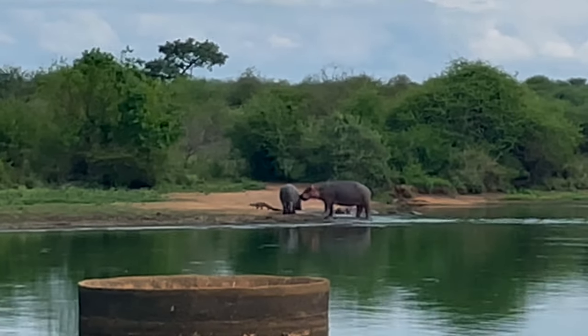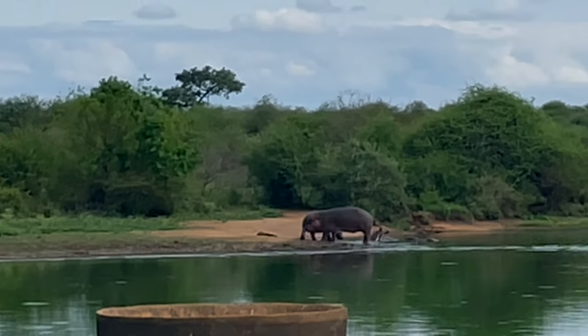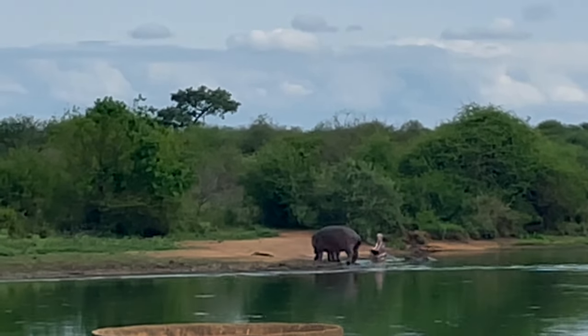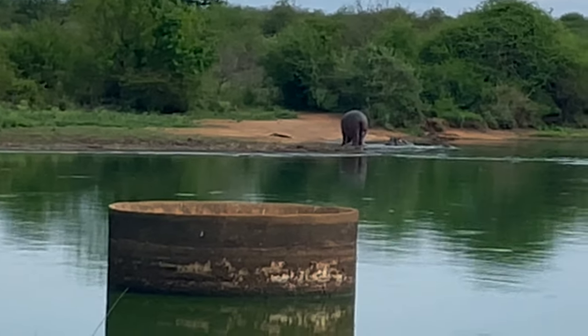Oh my gosh, baby. Oh no, he's just yawning. It's just his head. Oh my God. It was just a giant hippo yawning. It was his head. I thought it was a baby. Yeah, we're saying that I'm out of nature.